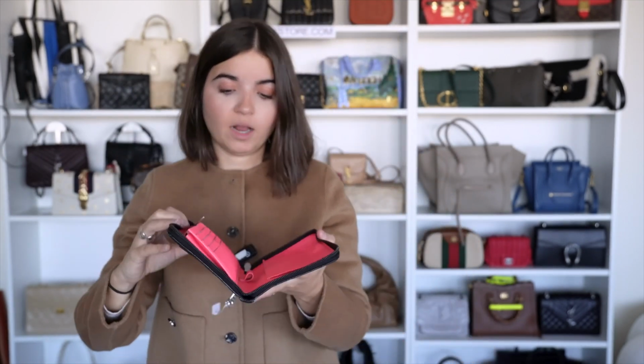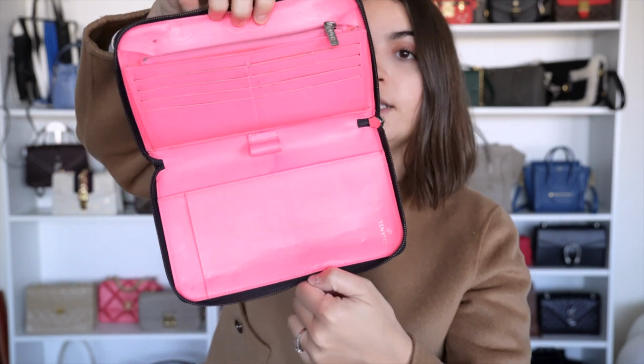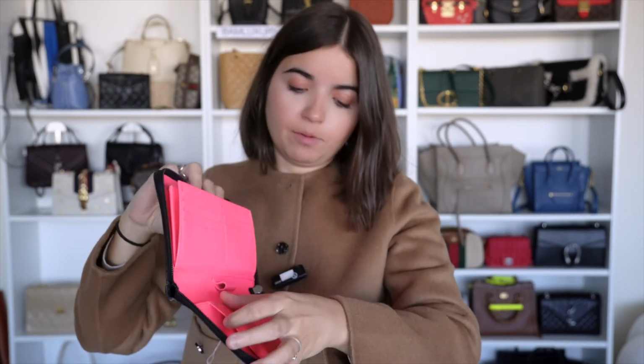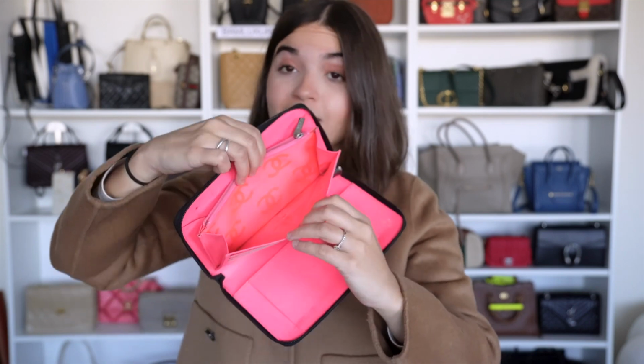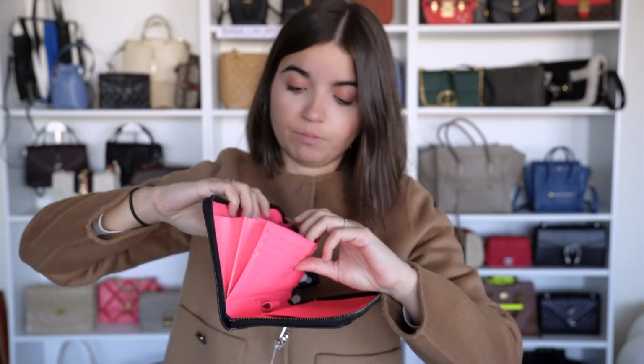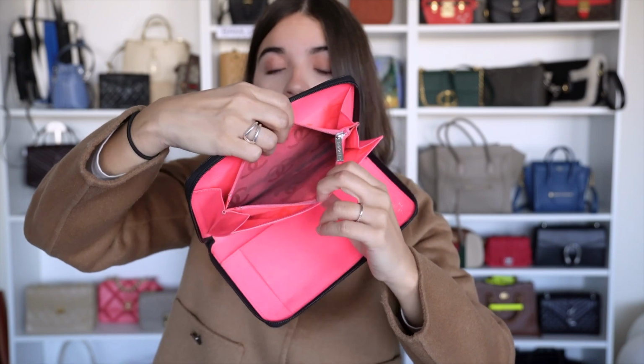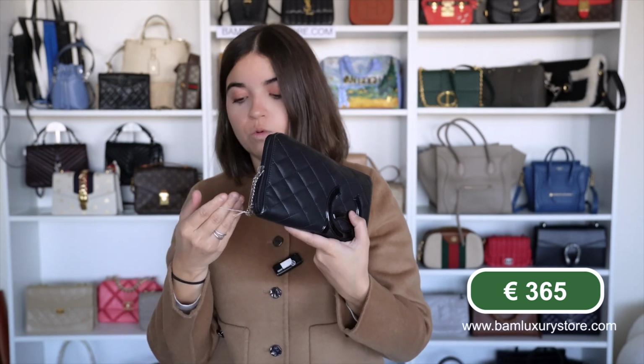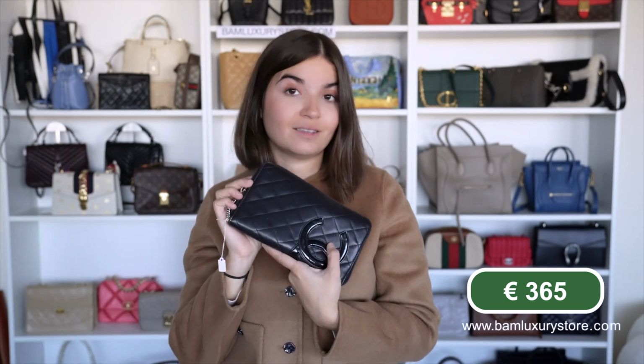The zipper works perfectly. Inside you have trace of wear. I will try to also clip it kind of. You have so many pockets. You can fit a pen here, like pockets there. This is a bright pink. You have some little stain. It was previously used. Same in the coin section, but these are wallets that we keep kind of forever. So this is actually a good one, and the price is 365 euro.